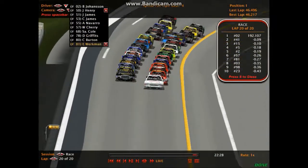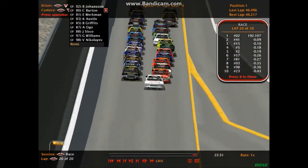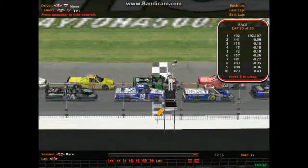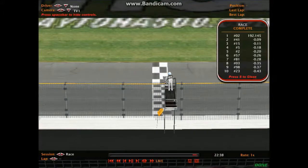And out of turn number 4, Bob Johansson is going to come to the line and grab his first career win and the first win of the Reebok Truck Series as there goes the field across the line.